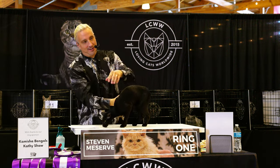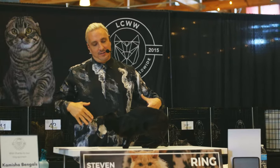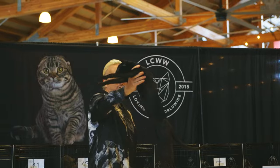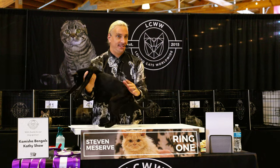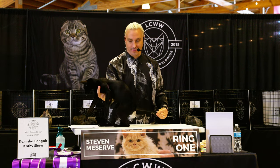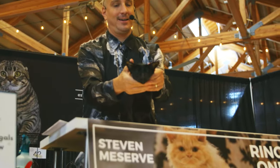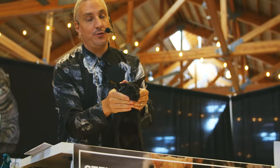Absolutely stunning, solid black Oriental. These guys, everything about them is long. We want to see this unbelievable, long, well-muscled, tubular body. This tail is crazy. It goes on forever and ever. Long legs, long toes. Look at this elegant long neck. Straight profile, strong chin, beautiful eye shape.